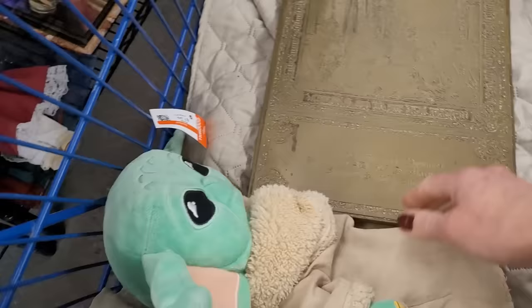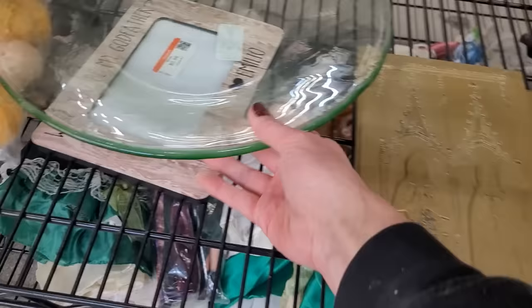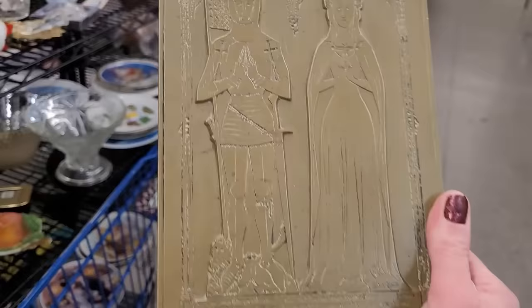Jake has popped a baby Yoda in the cart. I think this is for him. This is going to be for him, not for sale. But let's get the other two of these. I'm so excited. These are really, really good. So good that I think they might even go up in my house rather than for sale. I value these probably about $75 to $100 a piece. So that is really, really exciting. What a great start in the first row.